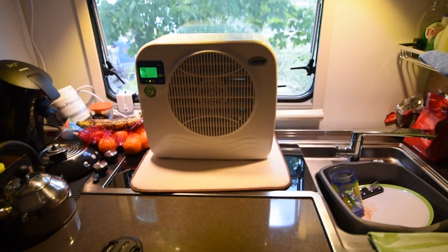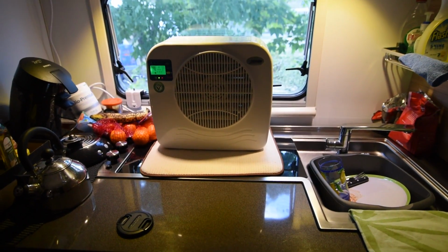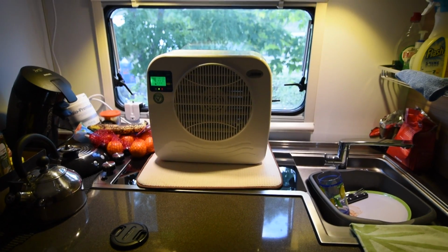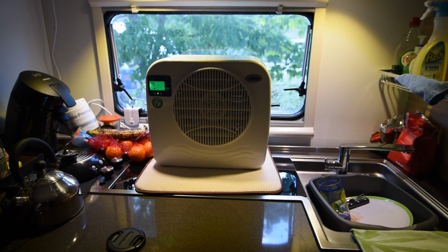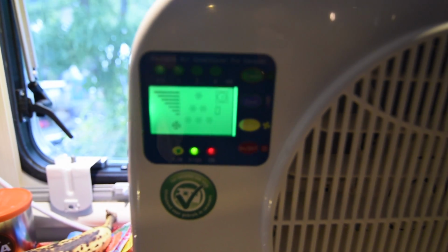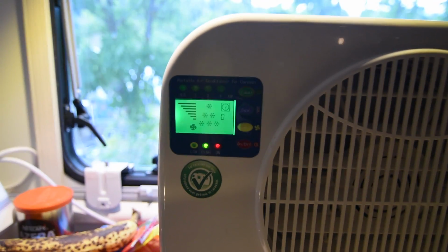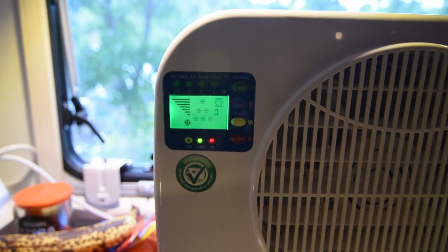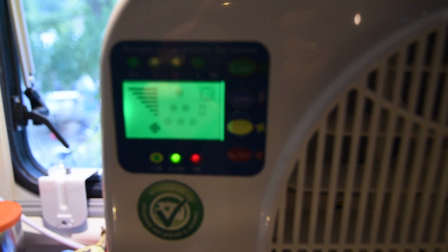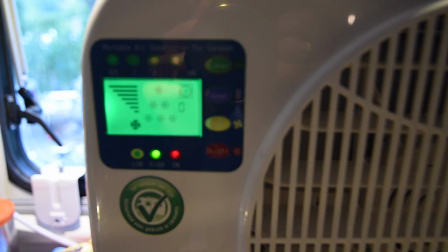You can get a separate bracket from Call My Camper to keep it away from the cartridge of the internal blinds, but I haven't bothered with that, and it's worked pretty good actually. So no problems there with that at all. Current temperature here, I haven't got a thermometer, but I reckon it's got to be around a very pleasant 18-19 degrees centigrade. Step outside and it's up to sort of 32 degrees, so very impressed with it.